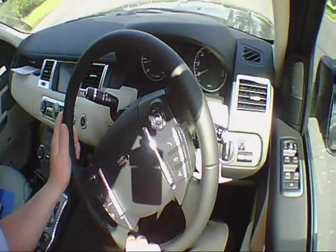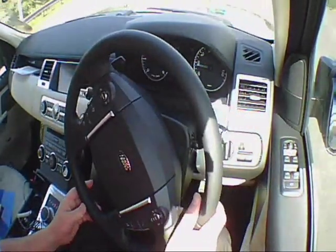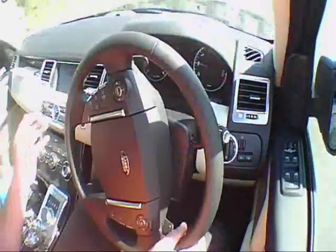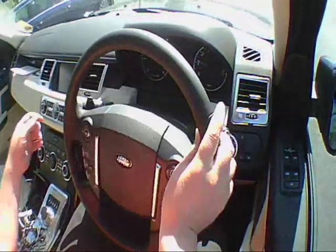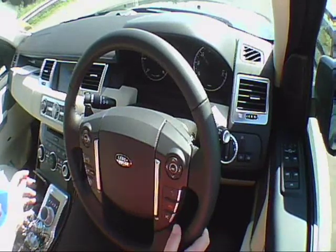Okay, but the first thing we can say about this car is it has absolutely magnificent road presence. I get the opportunity to drive a lot of these, being a used car salesman, and the only one out of all the Range Rovers that's really caught my attention up to now is the HSE Sport Supercharged with the 5-litre V8 engine.